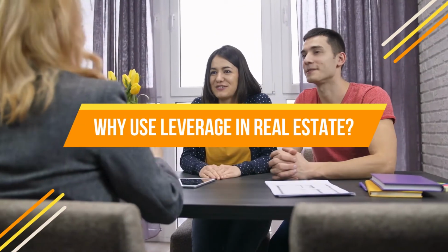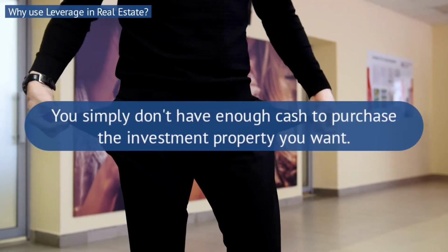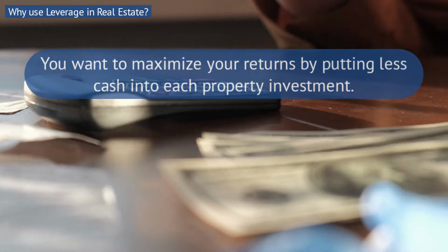Why use leverage in real estate? You may choose to use leverage for one of two reasons. You simply don't have enough cash to purchase the investment property you want. Or you want to maximize your returns by putting less cash into each property investment.